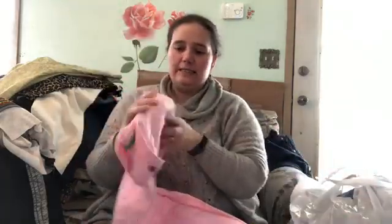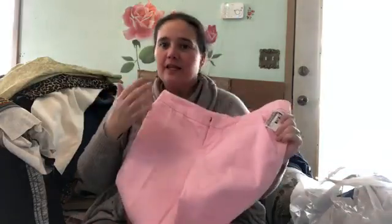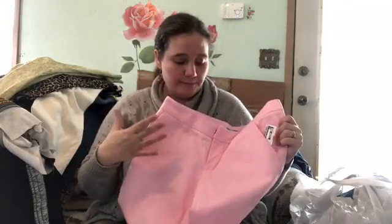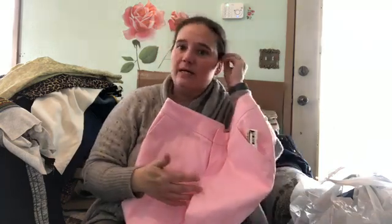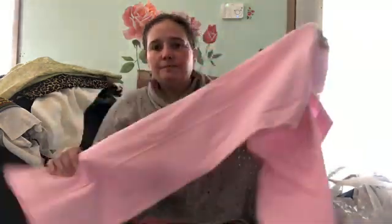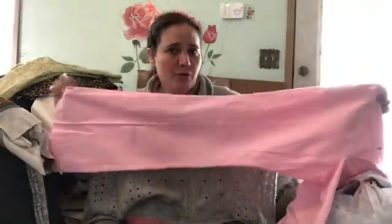That's one fun thing with shopping the Clothes Mentor clearance: A, they've already been picky with the stuff when they got it because they want to make money off of it, and they'll only take certain brands and they don't want any flaws. So most of the stuff on their shelves should be in really good condition.